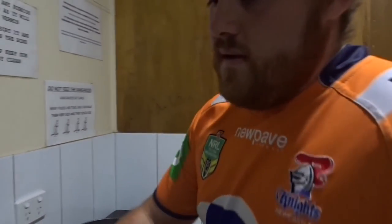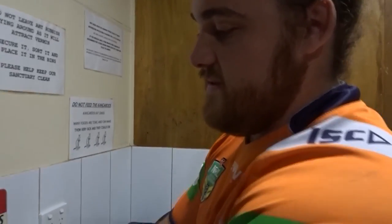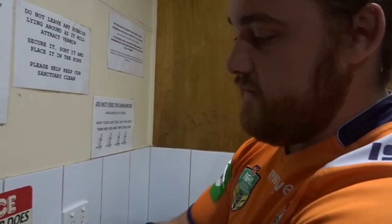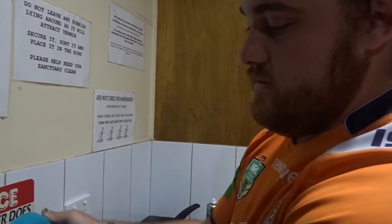Hopefully when we wake up tomorrow we'll have a gorgeous view off that side of that cliff. See some wildlife, some birds, have a nice walk around in the morning maybe. Yeah, I'm excited to explore around here, that'll be nice.